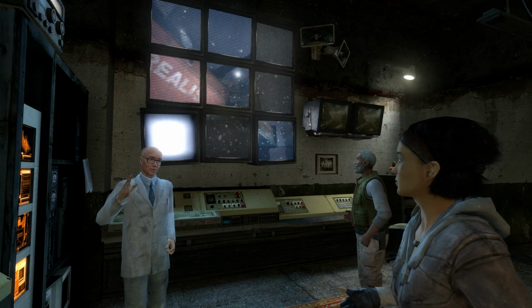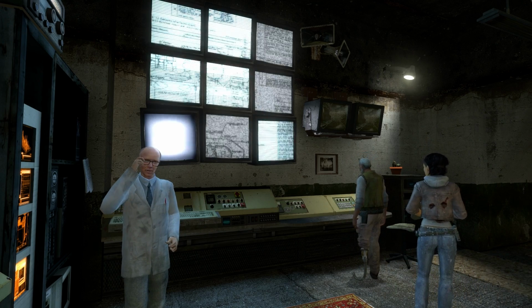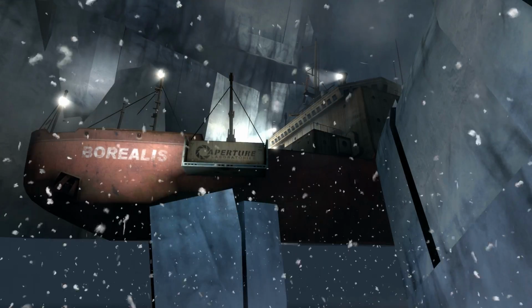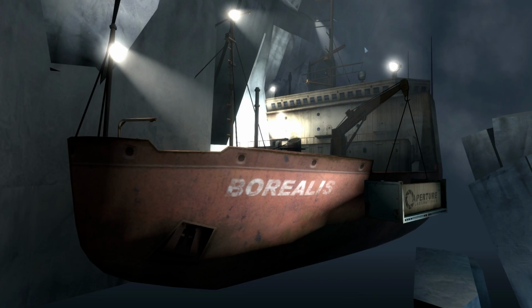The looping footage shows numerous highlighting shots of the ship alongside various blueprints and documents pertaining to its design, possible current location, and maybe even its cargo. From this rather limited view, we are able to identify that the Borealis is a large red and white icebreaker vessel currently embedded in what appears to be the side of an ice wall somewhere in a snowy environment.